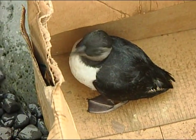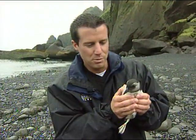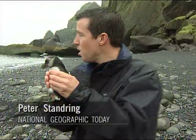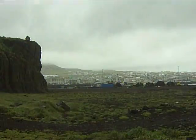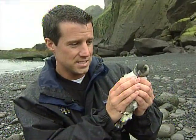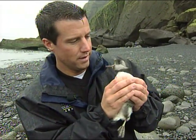But no doubt, it's a little bit nerve-wracking for the recently born pufflings. The basic problem with these little guys is that supposedly when they get old enough, they're supposed to fly off of these cliffs here and head out to sea, but the lights of the town evidently get them confused, and so instead of flying off to sea, they actually fly into town where they crash land and sometimes end up on the streets. I know.